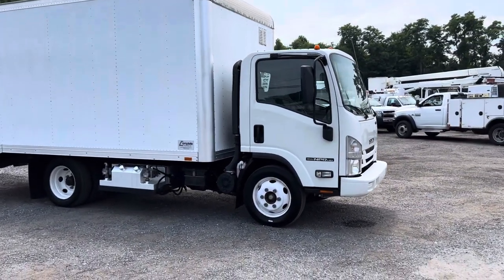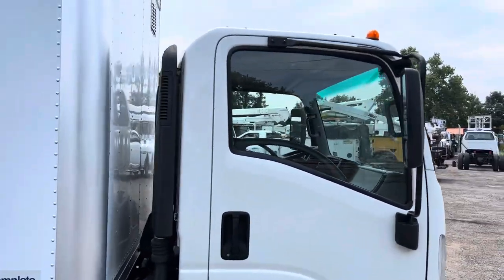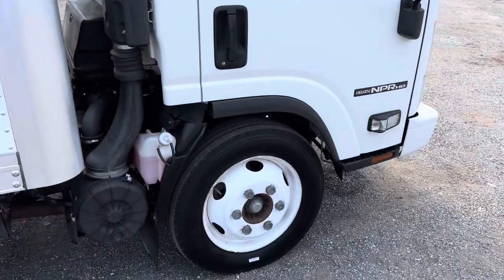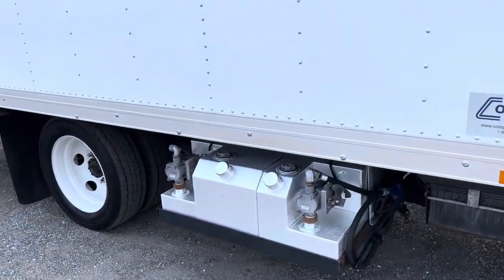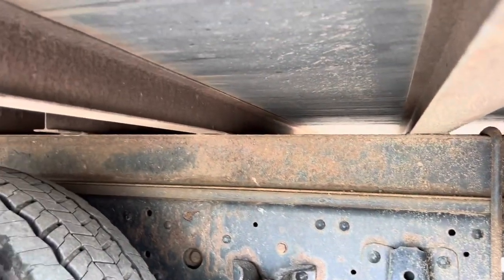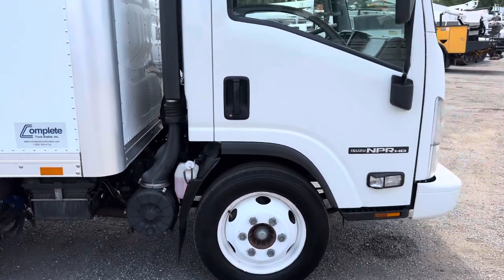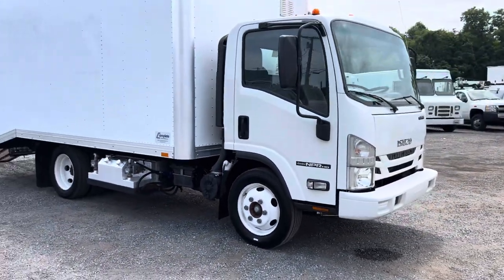But the truck is in great shape. 38,000 miles on this thing. It's 2018. Inside and out, shows very minimal use. Frame and underside's in great shape. We'll show you that. All the tires show nice. Light surface rust, but other than that, it's in great shape. No major rust. See, it's dripping there. That's the condensation from the air conditioning.